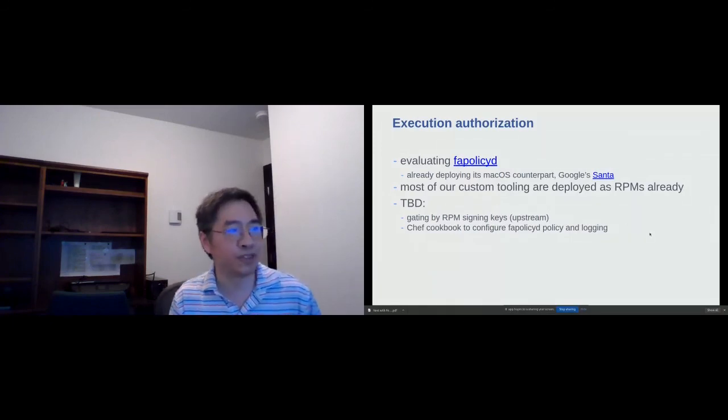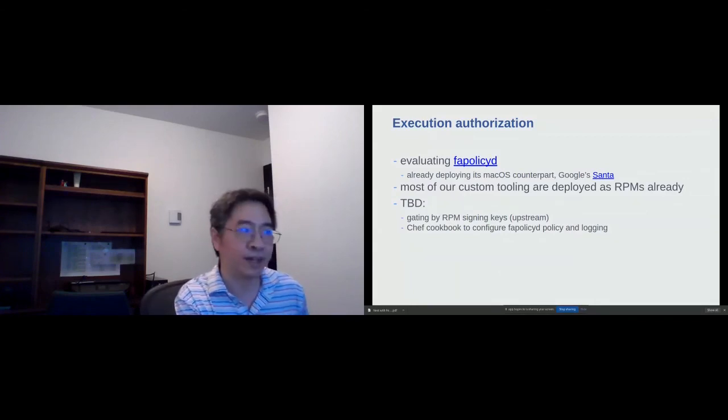There are some features that I think it doesn't have right now. So we cannot say, hey, only trust certain RPM signing keys, but don't trust RPMs that the user installs themselves. And we currently don't have a way to manage this fleet-wide yet, but it's coming.